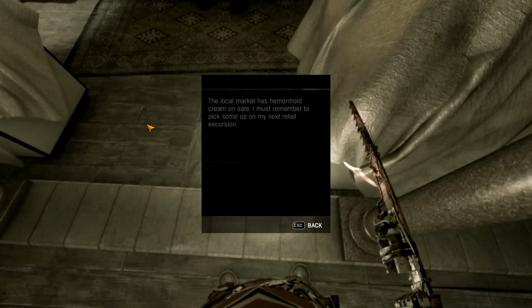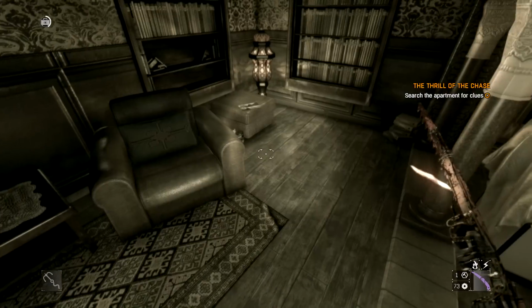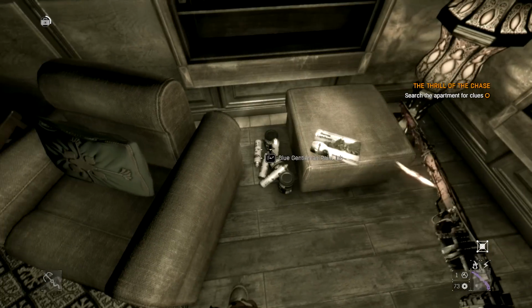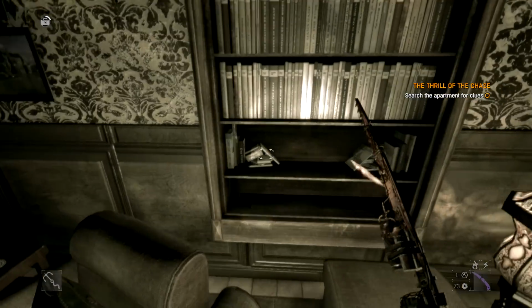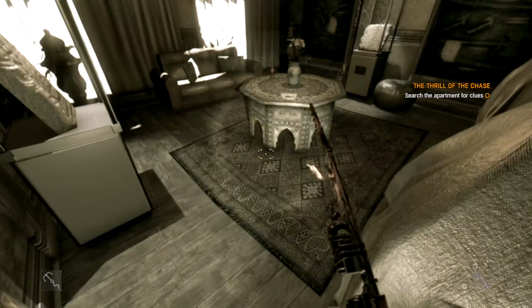Didn't get this one. The local market has hemorrhoid cream on sale. I must remember to pick some of them. Nope, this won't get me anywhere. Okay. Blue gentleman paint job. Okay, got that. So there were things that I missed. I got that one.